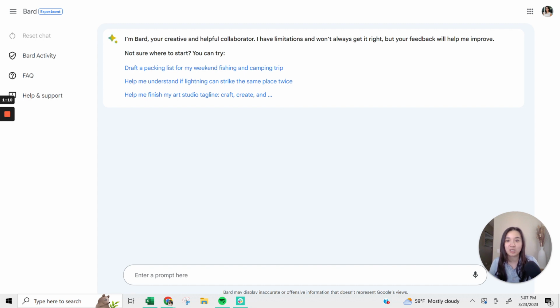I'm really excited, just logging in here to the platform. What I'll say is it's a lot cleaner than ChatGPT. The ChatGPT interface is a lot darker. It's not necessarily that it's harder to read, but I'd say that Bard is brighter and seems to be very user-friendly. It's set up just the way that ChatGPT is set up. The interface here looks a lot more welcoming and appealing, in my personal opinion. It just looks like it's designed in a better way compared to ChatGPT.